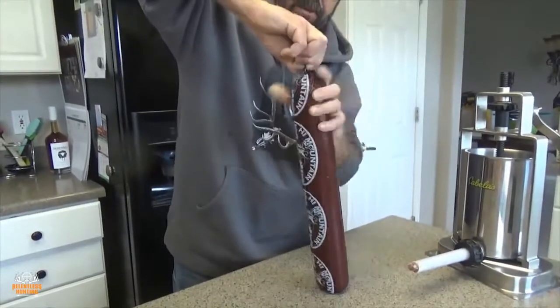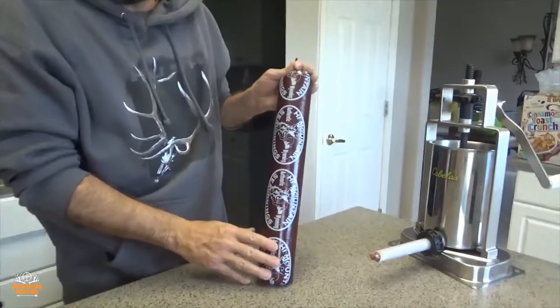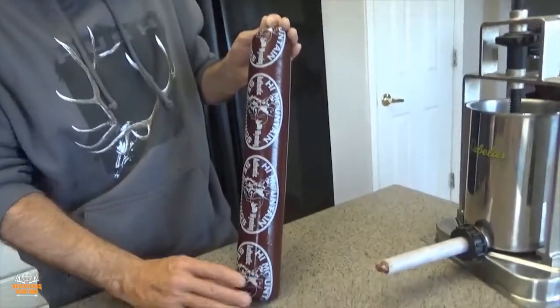So we'll tie our string to the end of that casing. Again, same thing with this sausage, you put it in the refrigerator for 12 hours minimum, 24 hours maximum, and then you can either smoke it or put it in the oven, and it's a great treat.